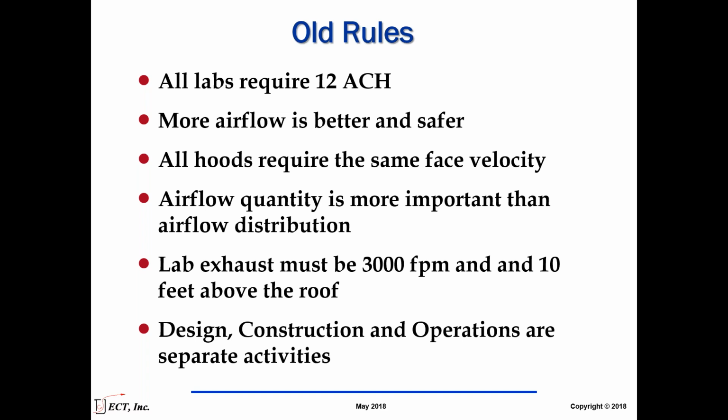The follow-up from the old rules, the practices of the last century, was that all hoods require the same face velocity. They really don't. Hoods are not the same in this century as they were in the last century, so that velocity rule, which was the safety rule of thumb for the 1980s and 90s, doesn't really apply here in the 2010s going into the 2020s. Another old rule: airflow quantity is more important than airflow distribution. This goes back to more airflow being better and safer, and all labs requiring air changes of 12 or more. That's really not true. What we know from modern research, the most recent research, is that airflow distribution is really critical and vital.